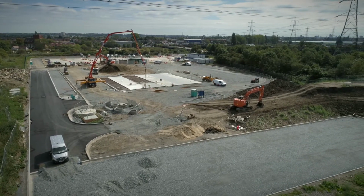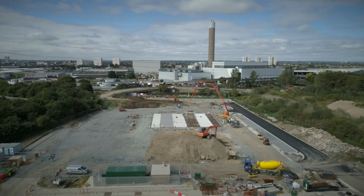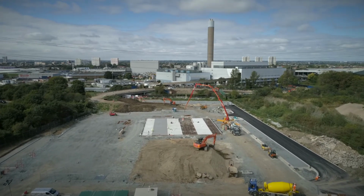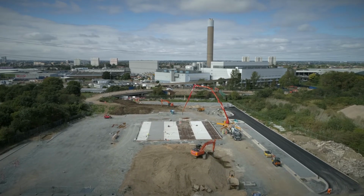Away from the site, a 3-storey office building is currently being constructed in a factory. This method of construction allows for safer working conditions and also allows for quite a rapid and economical construction, but we'll say more about this in future updates.